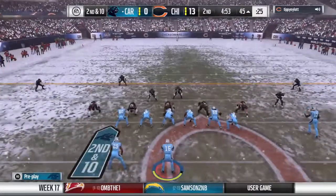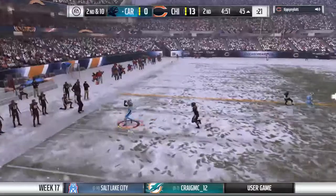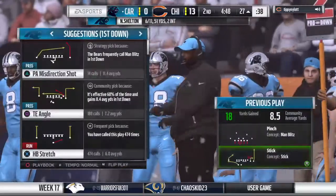Let's go! Blue 90! Blue 90! They'll stick with the passing game as he looks to throw. A dump off now to Hill. He goes for 18 there as the drive will continue.